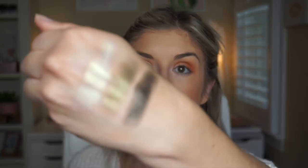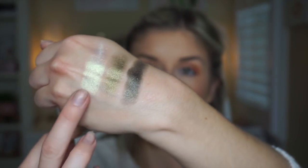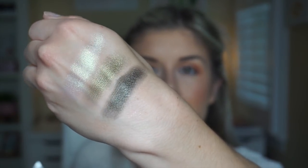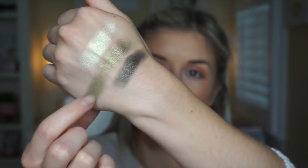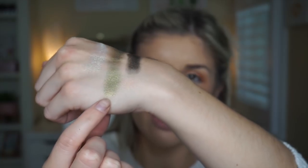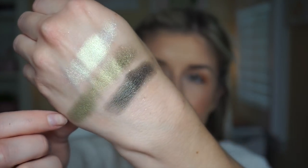Before I go any further, as I'm going into the Comfort Zone palette, I feel like the greens inside of here look very similar to the greens inside of this little trio. So I'm actually gonna swatch them. I already swatched these ones on the back of my hand, and that's what these look like. Obviously I don't think we're gonna get anything like this inside of the Comfort Zone palette, but I wanna see if these 2 shades right here are just like the ones inside of here. So I'm gonna swatch this one and then this one right next to it. Swatch that light green shade right next to that one. They're a smidge different, but not too different. And honestly, I feel like the one inside of the Comfort Zone palette was a heck of a lot more pigmented in my opinion.